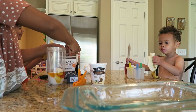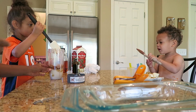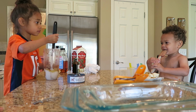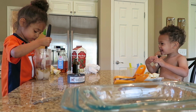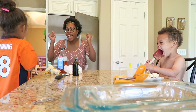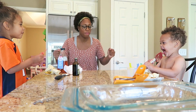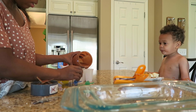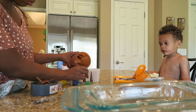Cacao! Probably not very good. You can try it. I don't think it's gonna taste very good like yesterday. We made brownies yesterday and that chocolate was good. And I don't know about this though. Popsicle, yeah. We'll have extra for sure.